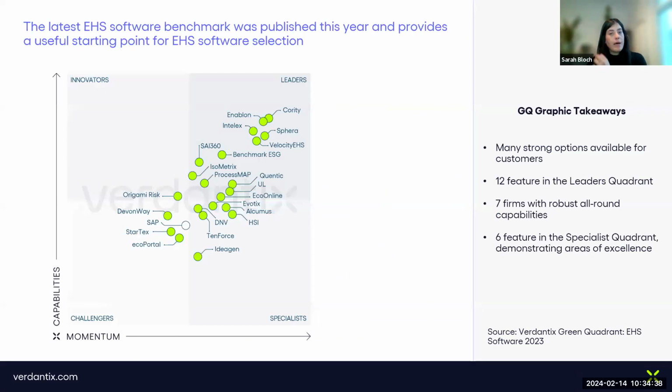So this is the published EHS Software Green Quadrant for 2023. And I just want to touch on a few of the key takeaways here. So the EHS market is quite a strong legacy market. So there are multiple strong options available for buyers in this market. A lot of the top vendors have had a long history supporting customers in this space, and we've seen them actively and steadily reinvest in their solutions over time, further expanding, broadening and strengthening their legacy capability sets.